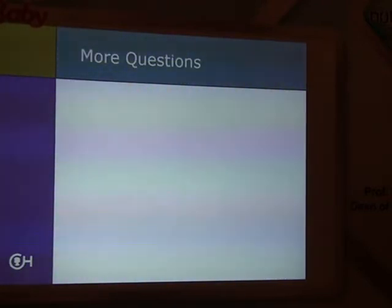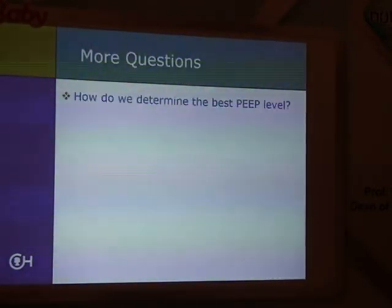And unfortunately, I'm sure for you all, but for me, every time I do this talk, I get more questions than I get answers to. So how do you really determine that best PEEP level? We don't know yet. You can look at your waveforms and kind of guess a little bit, but we don't really know.